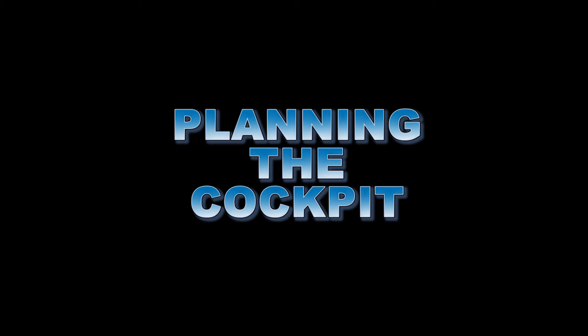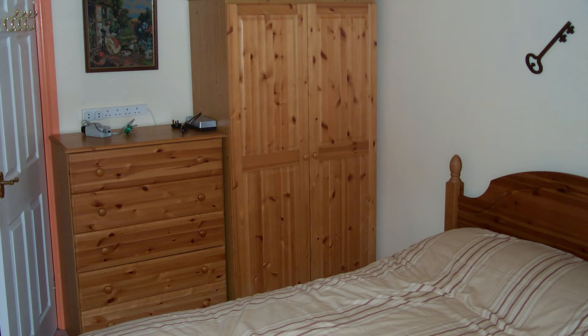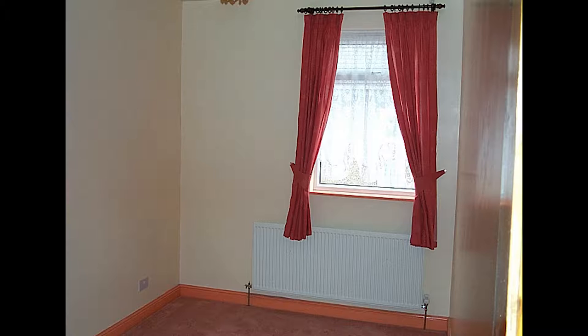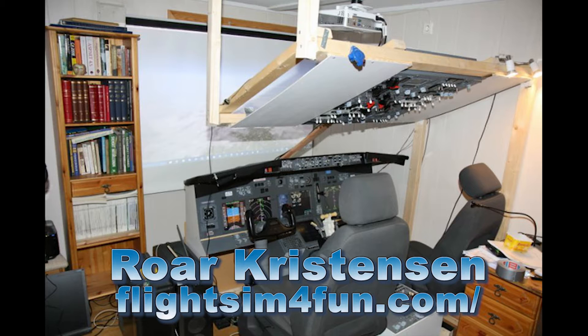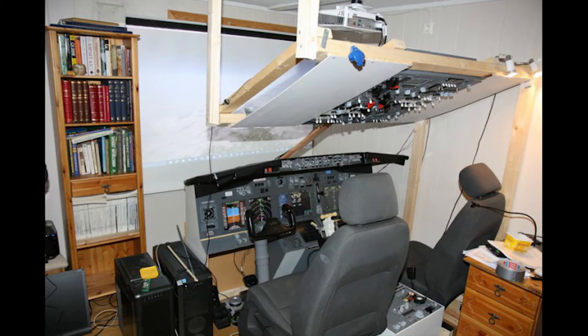I had a small spare bedroom, so after clearing out all the furniture and putting on a new coat of paint on the walls, I was ready to construct my cockpit. The most important part of the simulator is the main instrument panel, because it is around this that the rest of the cockpit evolves. Of course, I looked into purchasing one, but the cost was beyond me. So I decided to build one from scratch. Now, I'd already seen one that Roy Christensen had built in his room from wood, and so with that in mind, I set about designing the frame for my cockpit.